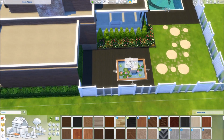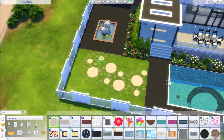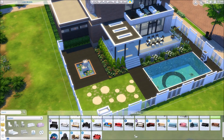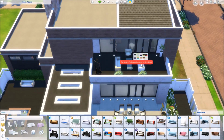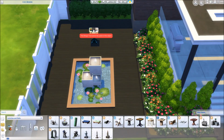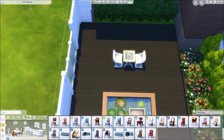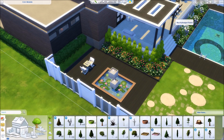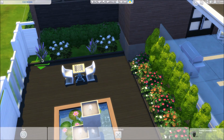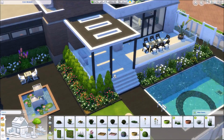So here, adding in a little fountain section. This is gonna be another seating area where our Sims are playing chess. So I add in a chess table. At first I was like, let's do a lounge section there, but here is the chess table. It just made more sense. It really feels very zen to me, this little area, so I thought playing chess here would be awesome.